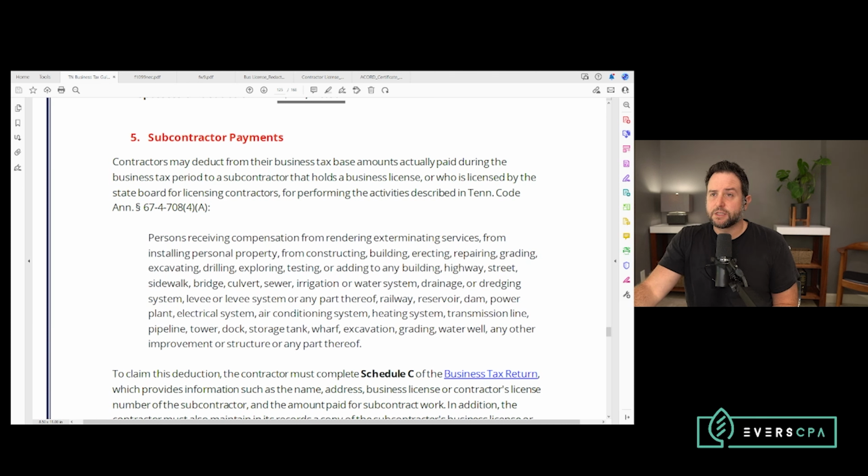In Section 5 regarding subcontractor payments, contractors may deduct from their business tax base amounts actually paid during the business tax period to a subcontractor that holds a business license or who is licensed by the State Board for Licensing Contractors for performing the activities described in the Tennessee Code Annotated section. So in other words, if your subs have performed any of these services listed here, constructing, building, erecting, repairing, grading, pretty much building a house. If they've helped you build a house, you can likely deduct the payments you paid them during the tax year as a direct deduction from the amounts you have to report and pay gross receipts tax on.